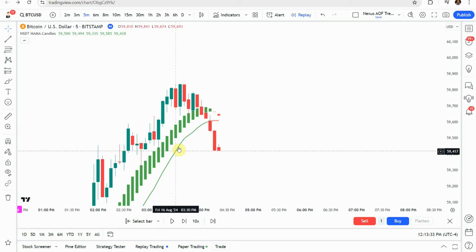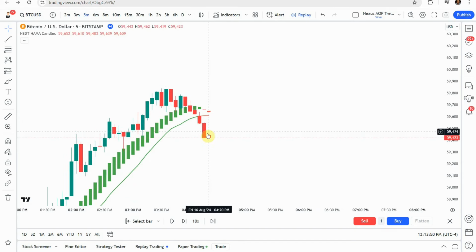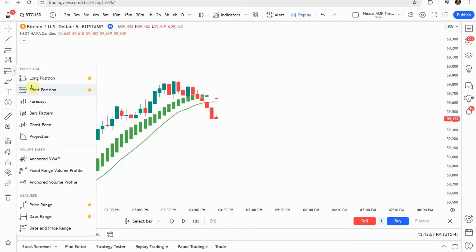Then the HAMA Candles moving average line should also be red. That one just kind of goes hand in hand. Anytime it has red candles, the moving average line is also red. So I'm not really sure why the source video mentioned that, but nonetheless. And then what we're looking for is a red candle from the price action. Once all those line up, that'll be the signal to enter into a short.